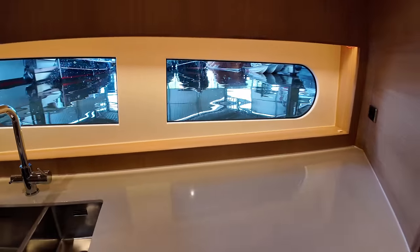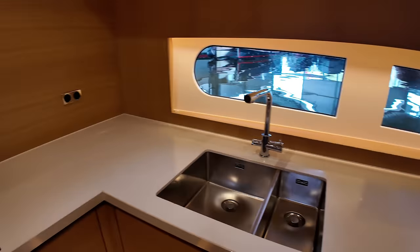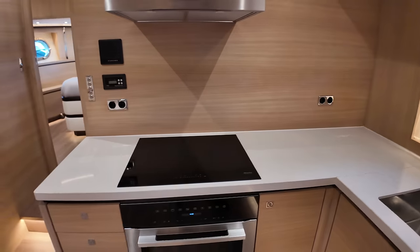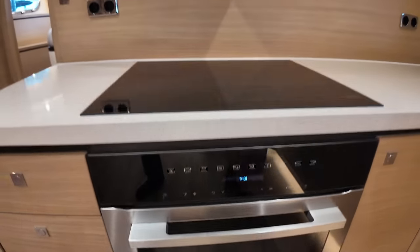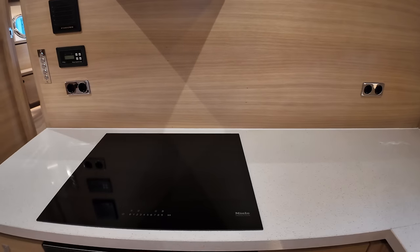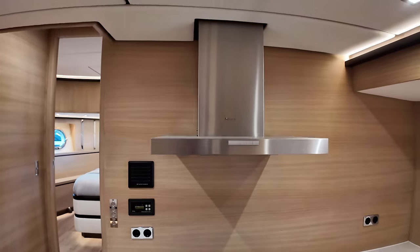Lots of space here on the countertops, so you can get all your food prep ready, all the stuff you need to cook up your fantastic meal that all your guests are going to be really looking forward to eating. Over here, we have a Miele oven, and on the top there, we've got an induction hob. Again, Miele induction hob. And a Miele extractor fan as well.